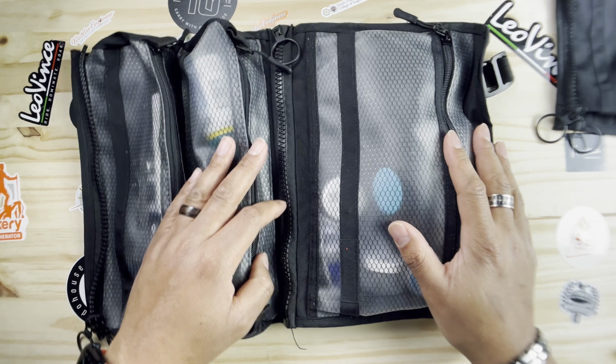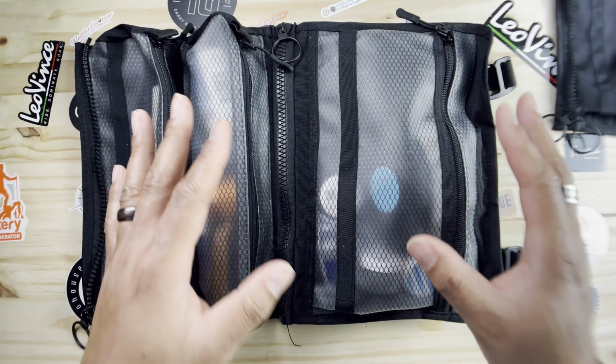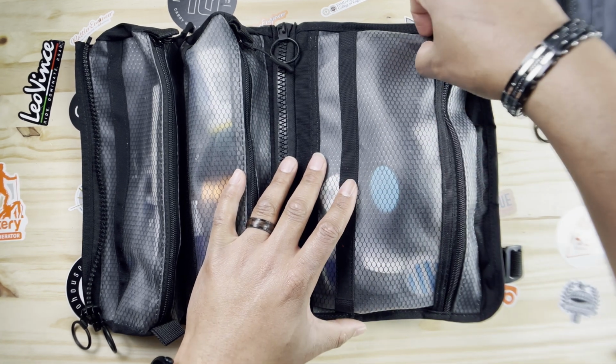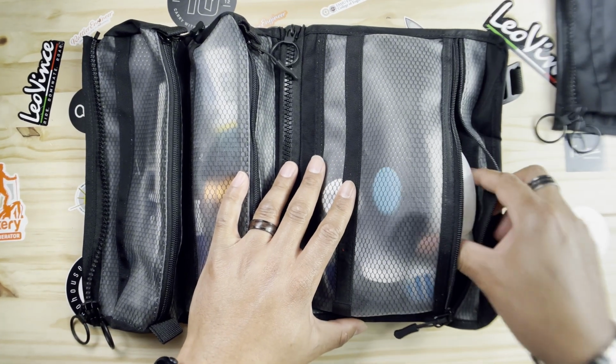So like I said, I just took this with me on my trip. It's messy. It was a 6 o'clock flight, so I just threw everything in there in the morning. So we're just gonna go through it. So we'll start with Pod 1.